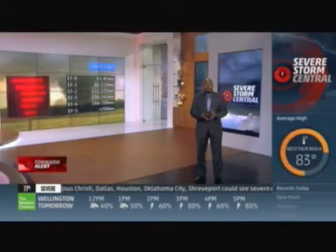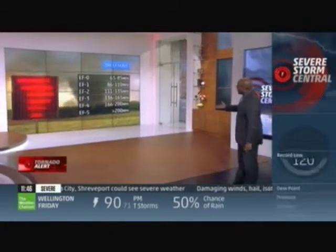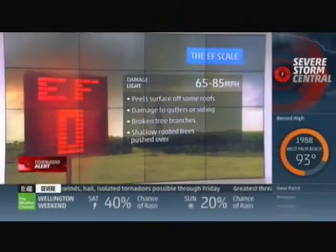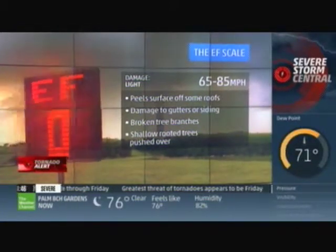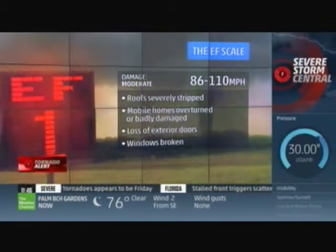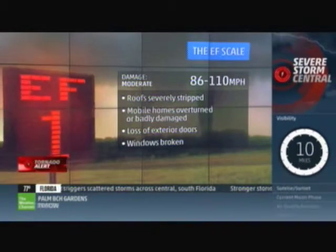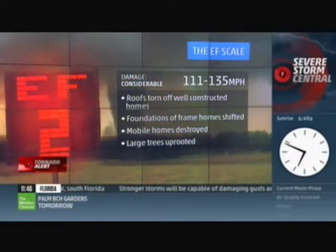Yeah, that's right. It's all about the scale, the EF scale, and it goes basically from EF0 all the way to EF5, the strongest, where you have winds estimated to be greater than 200 miles per hour. So let's take you through the scale. We start you off EF0, damage considered to be light. You get some peeling of the surface off of some roofs, damage to gutters as well, and broken tree branches there. And then you start to move up the scale to EF1, where the roofs are severely stripped and mobile homes are overturned or badly damaged. That's why we tell you mobile homes not a safe place to be when tornadoes are in and around.